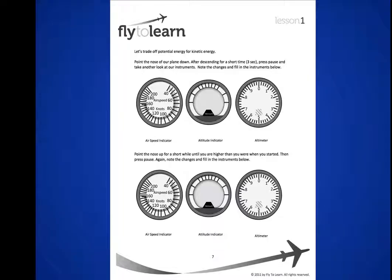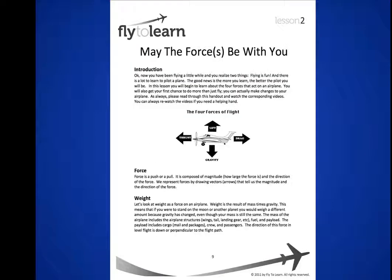In this first lab, like we talked about, it's science standards. So in that lab, you're looking at airspeed, attitude, and altimeter. And then what you do is you're having the kids fly, and then they point the nose down, and they start to see the trade-off between airspeed and altitude, which is really a trade-off between kinetic and potential energy. And so that's really what that whole lesson's about.